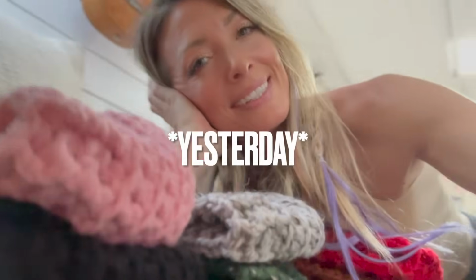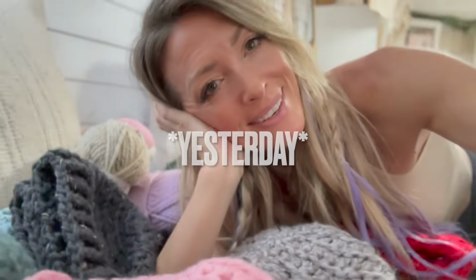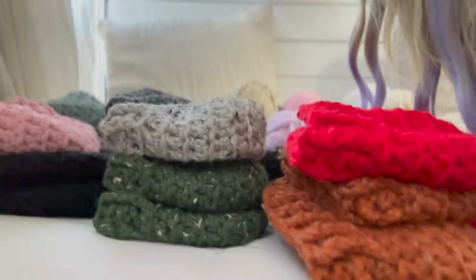Okay, so I recorded 0 of the first 12 hours of this challenge, but I was able to make 19 beanies within 12 hours. My fingers hurt. No, but really, I've been just watching TV and relaxing and decompressing and crocheting, and it's been quite nice.